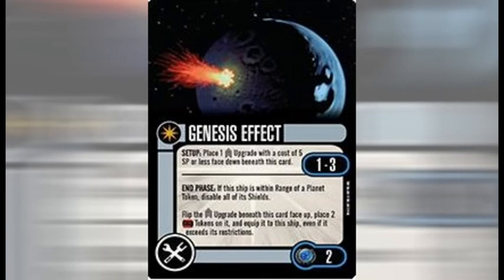Genesis Effect is a unique Federation tech upgrade that costs 2 SP. The text reads, Setup. Place 1 crew upgrade with a cost of 5 SP or less face down beneath this card. End phase. If this ship is within range of a planet token, disable all its shields. Flip the crew upgrade beneath this card face up, place 2 time tokens on it, and equip it to this ship even if it exceeds the restrictions.